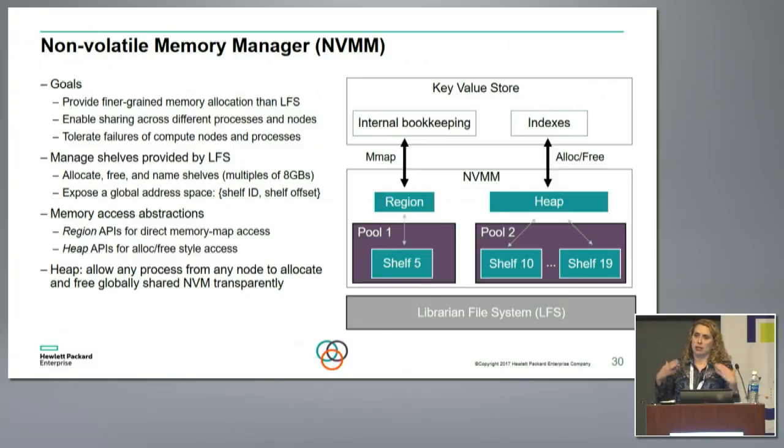So I want to be able to address a portion of this fabric-attached memory. There's this notion of a shelf ID plus an offset within the shelf. And that's a global pointer that will make sense no matter what node things are operating on. And then, if I've mmapped that, I need to be able to translate that into the virtual address that's being used on the particular node in question.